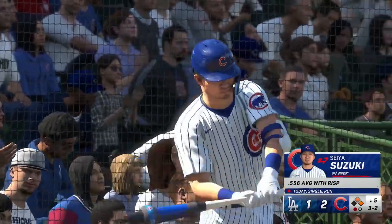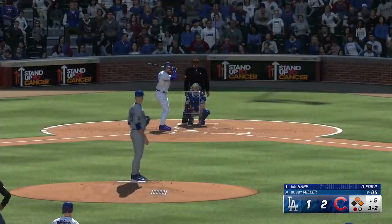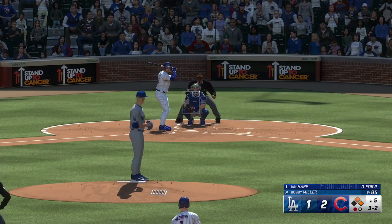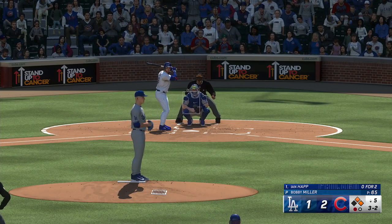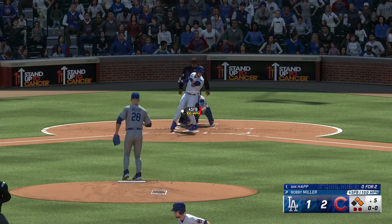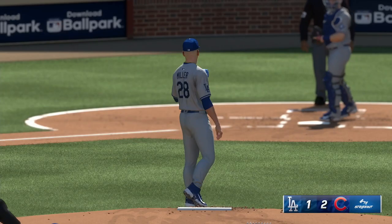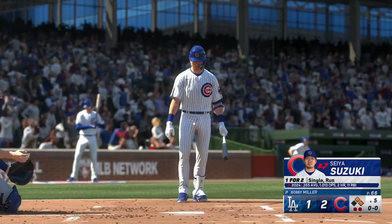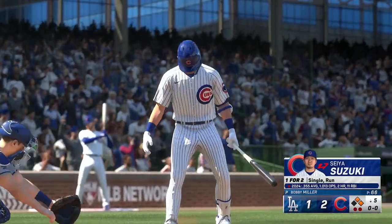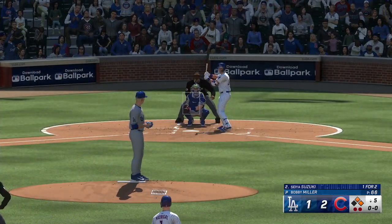Seiya Suzuki on deck for the Cubs. Runners at first and second with one gone. Last half of inning number five. Swing and a miss, struck him out. Blew the express right by his bat for strike three. So first and second with two outs. Seiya Suzuki getting ready to hit, one for two.